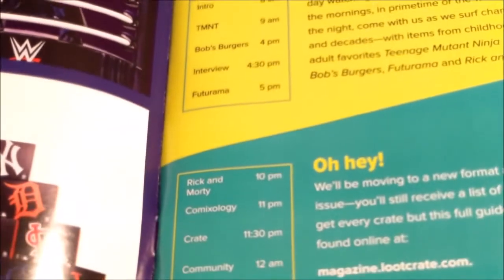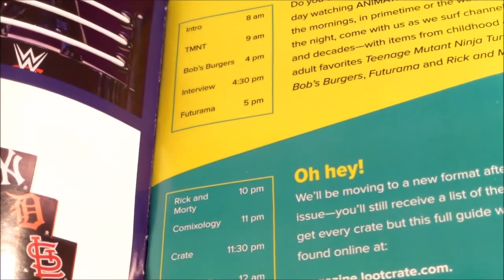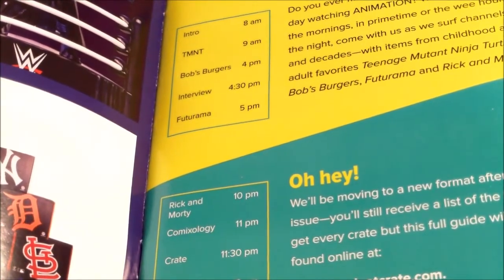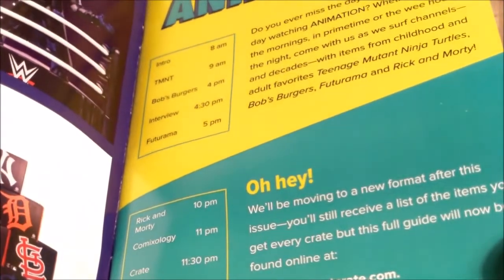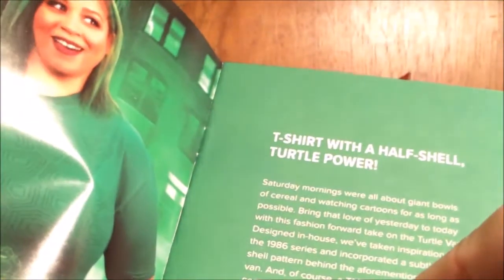Oh, hey. We'll be moving to a new format after this issue. Oh, okay. This full guide will now be found online. Oh, okay, so we'll get a list, but you won't get the actual full guide that talks about the shirt, shows a picture of the person wearing the shirt. See, there it is. Yes, right on the bottom. The Bob's Burgers.